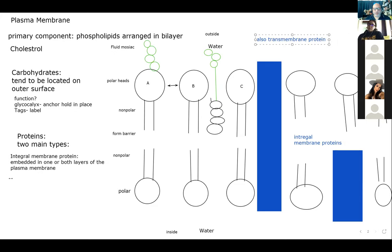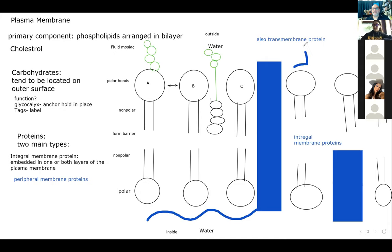However, there are also peripheral membrane proteins. These are proteins that can be associated with the phospholipid bilayer. So it could be something like this, even attached to a protein on the surface, or even on the outer surface as well. But it's not actually embedded within it. So peripheral membrane proteins are associated, but not attached to it.